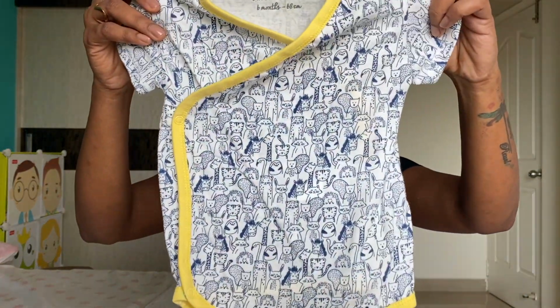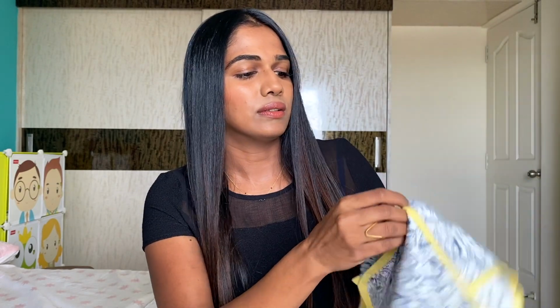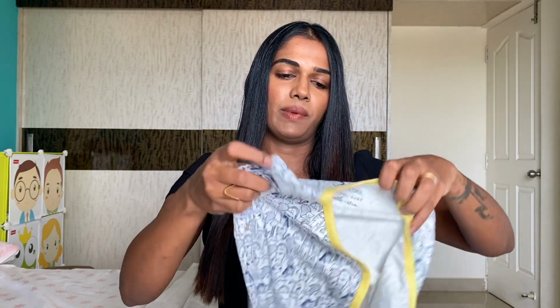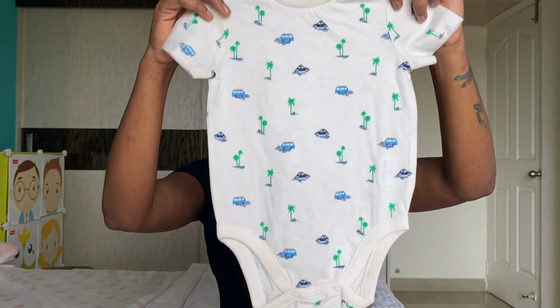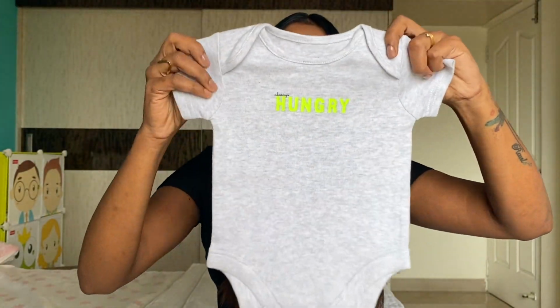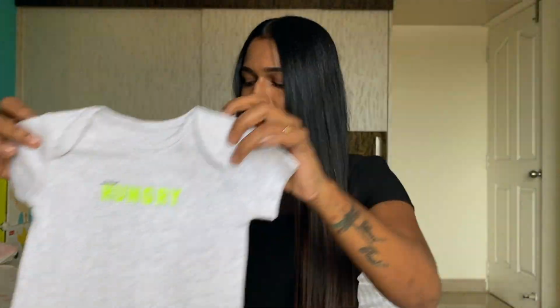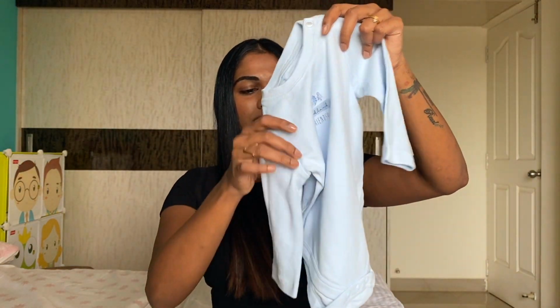Like an entire jungle, and it's got these buttons here, so you can just open up. It's easy. Just open up and change the diaper. Then I have this one. This has got a long sleeve.